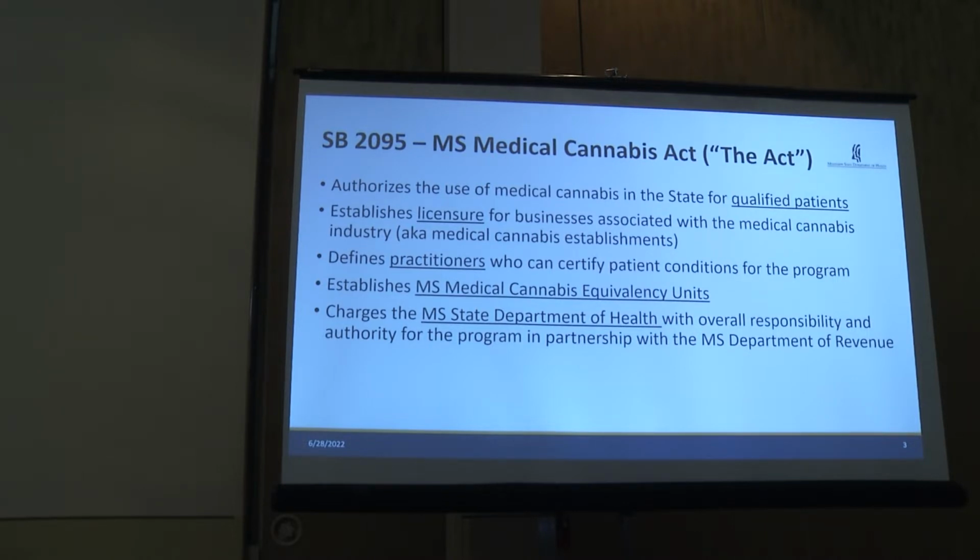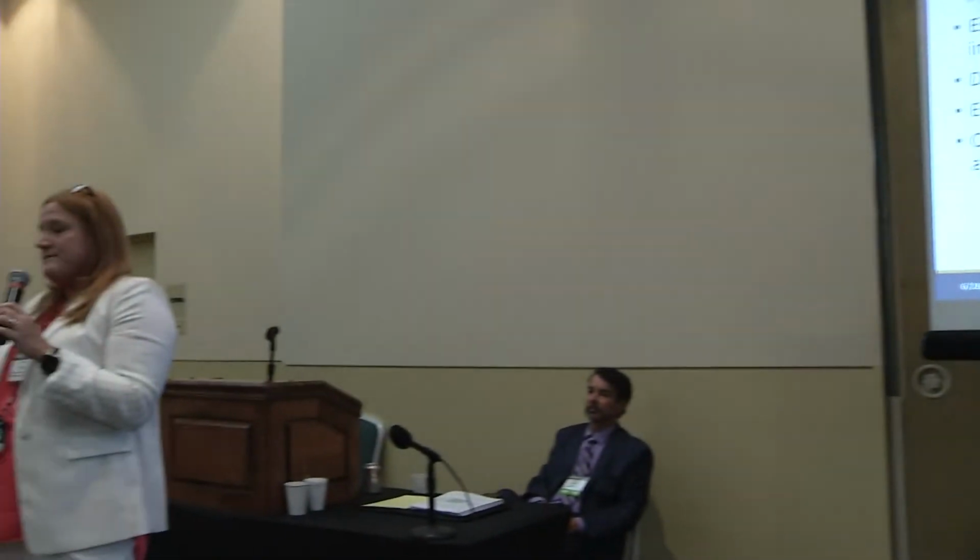So what is available through licensed entities. If people are not licensed, they are acting outside of the law. And it's also available to qualified patients, meaning that there does have to be practitioner certification for this. They are based on qualifying conditions, and only qualified patients can access even the dispensaries. So they're not open to the general public. It establishes licensure for the businesses associated with the system, and I'll go over those different types of licenses.